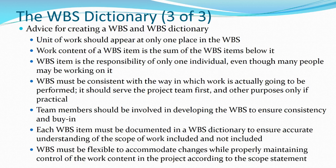The work should basically sum up what comes below it. In other words, if you're breaking things down, every layer you go down should be more detailed and broken down from the layer above it. General good practice is that if you've got a work breakdown structure, you've got one person who's responsible, so you've got somebody you can call on.